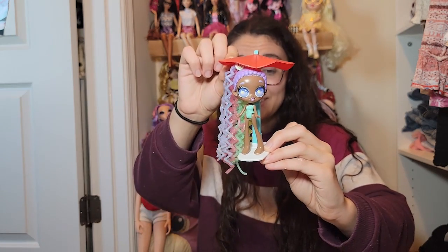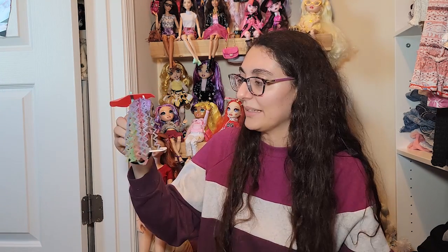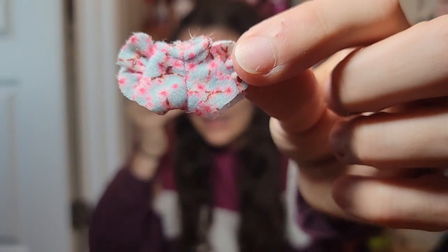that they're reusing the lid and the chopstick. Now, of course, you have one chopstick that's not being used for the umbrella, but I mean, it's better than nothing. Here we have Saki's little shorts. They are blue with sakura blossoms or cherry blossoms as a pattern.